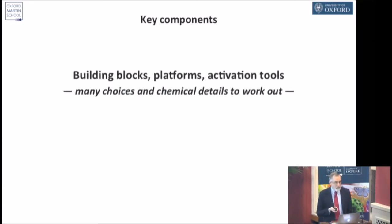So the key components need building blocks, platforms to build on, and activation tools. Those are questions of chemistry. There are many ways of solving those problems. None of them are obvious. Chemists do use very clever and indirect methods to make structures. What's needed here is clearly within the envelope of what chemists have done, but we're going to need a bunch of chemists to actually figure out what blocks they can synthesize that meet other system constraints, what the functional groups are that are activated by what kind of catalytic mechanism, and so on.